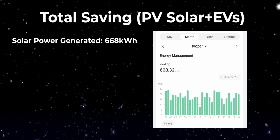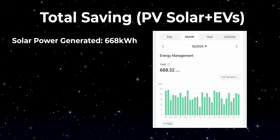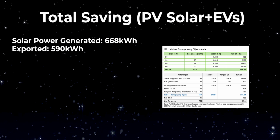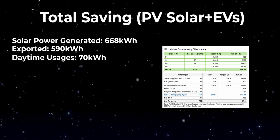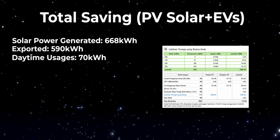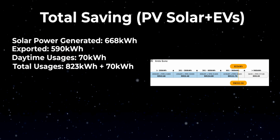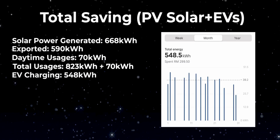Now, let's move on to the good part. How much did I actually save? In October, which is the same month I received our second EV, the solar PV system generated about 668 kilowatt hours, exported 590 kilowatt hours, and used about 70 kilowatt hours during the daytime. It could have done better, but October and November had the heaviest rainfall. The total usage was approximately 890 kilowatt hours and 548 kilowatt hours was used to charge both of our EVs.